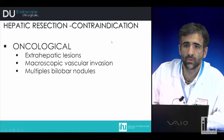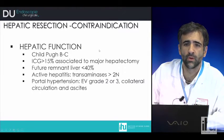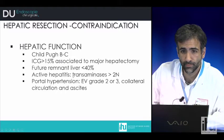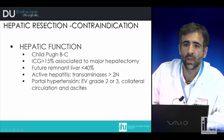There are some contraindications. It could be oncological, in presence of extrahepatic disease, of macroscopic vascular invasion, of multiple bilobar nodules, or some contraindications that are linked to the hepatic function. It means in some patients that have Child-Pugh B or C with a not so good hepatic function, resection is contraindicated. Indocyanine green value of more than 15% associated to major hepatectomy represents a contraindication, as do future remnant livers of less than 40%. Active hepatitis with transaminases two times augmented compared to the normal value is a contraindication, as is considered contraindication the portal hypertension with ascites, collateral circulation, and esophageal varices of grade 2 and 3.